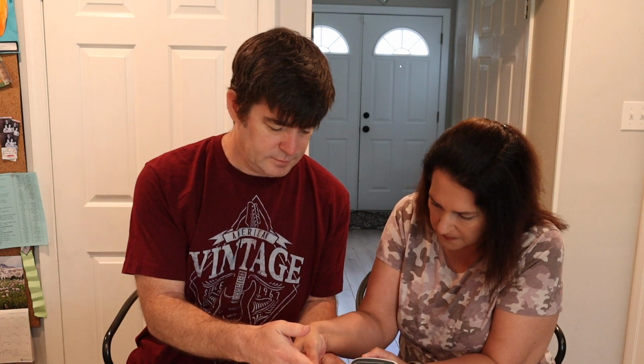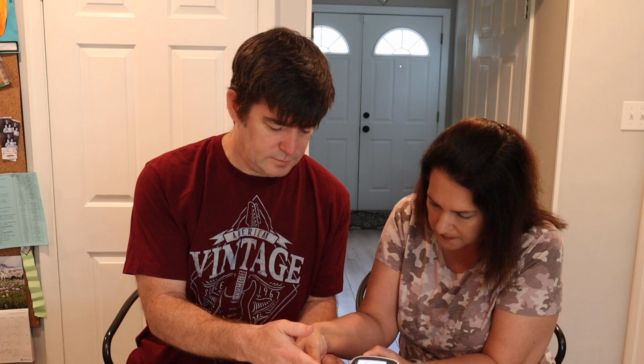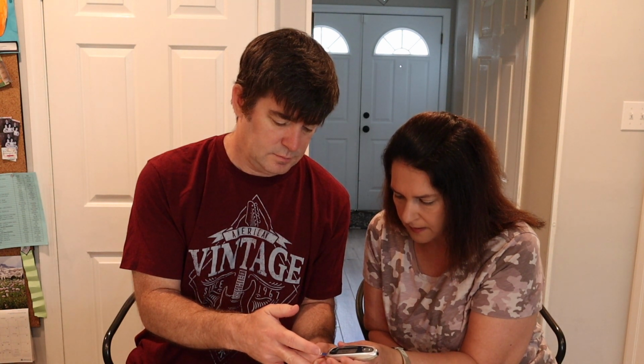All right. I'm trying to cut it so you really can't see. I don't know if you guys can see or not, but you don't have to look at this part if you don't want to. Okay, now wipe it. Squeeze again. Okay, you're a 108 half an hour in, and 0.5 in ketones. So his ketones went down a bit.